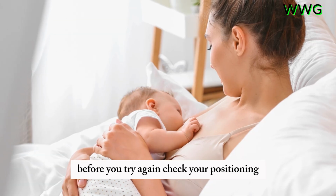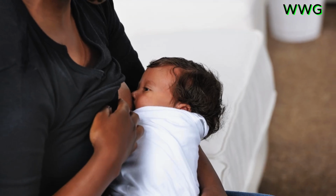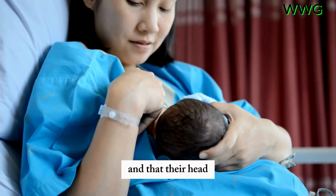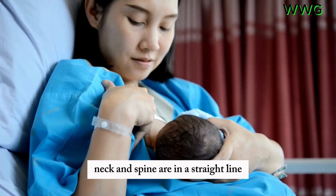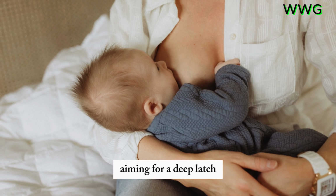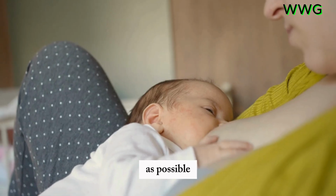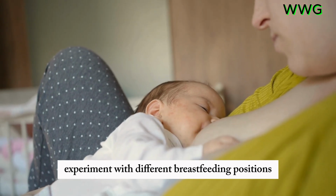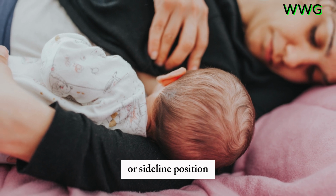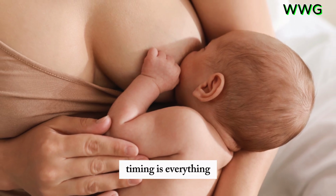Check your positioning. A common reason for latch refusal is improper positioning. Make sure your baby's mouth is aligned correctly with your nipple and that their head, neck, and spine are in a straight line. Their mouth should be wide open, aiming for a deep latch where their lips cover as much of the areola as possible. Experiment with different breastfeeding positions like the cradle hold, football hold, or side-lying position to see what works best for both of you.